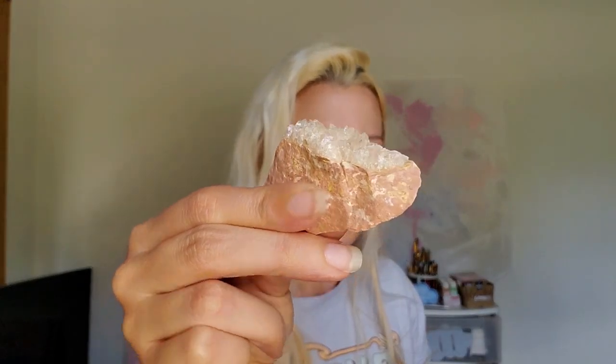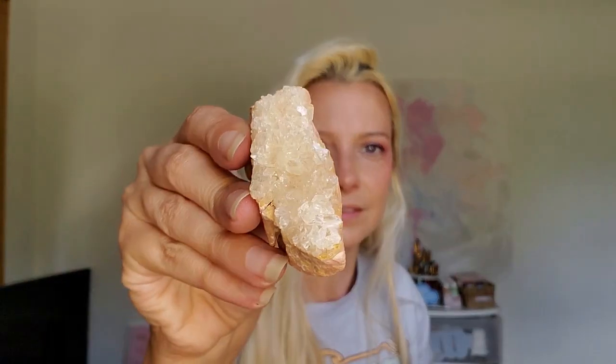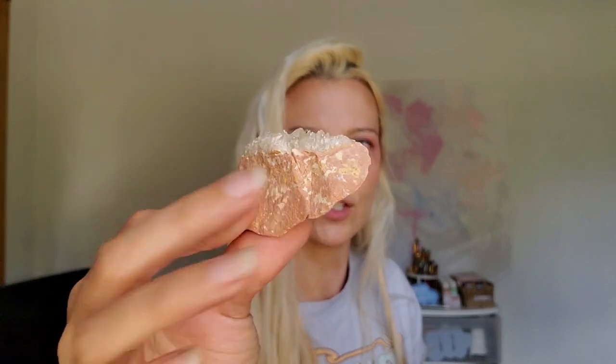A nice piece of emerald. A broken piece of rhodonite. Little crystal points. Another inner child crystal there. Ooh, this is cool. Imagine pulling this out of the ground. Just a casual little crystal garden on top of a rock. So cute. Okay.